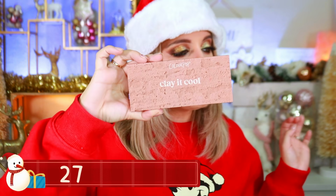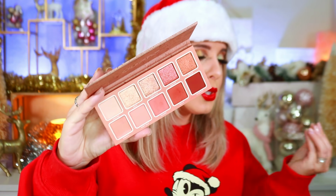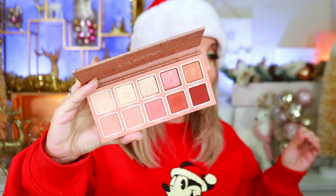Number 27, we do have another ColourPop palette. This is the Clay It Cool palette. Now the outside and the inside probably wouldn't really scream holidays to anybody, but I just look at the tones in here. You're gonna have those rosy gold tones, a little bit of those red clay tones that you can really use during the Christmas season.